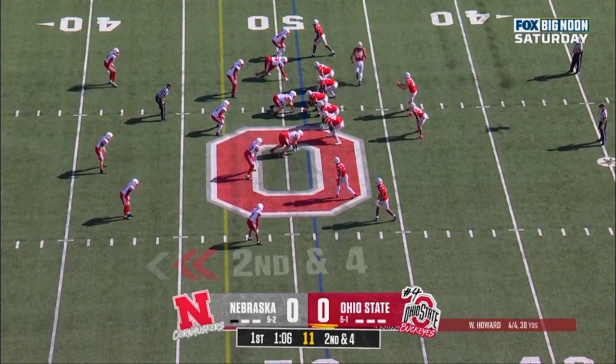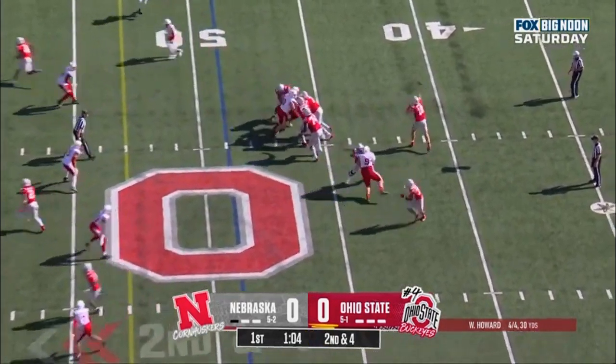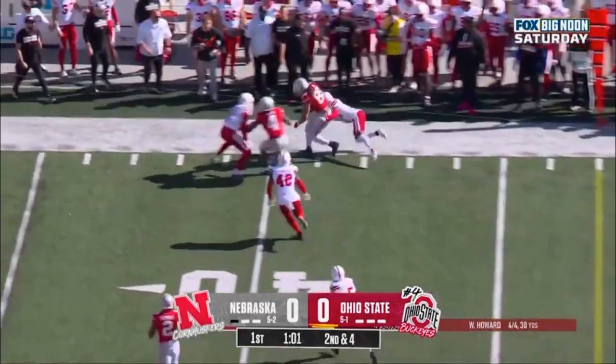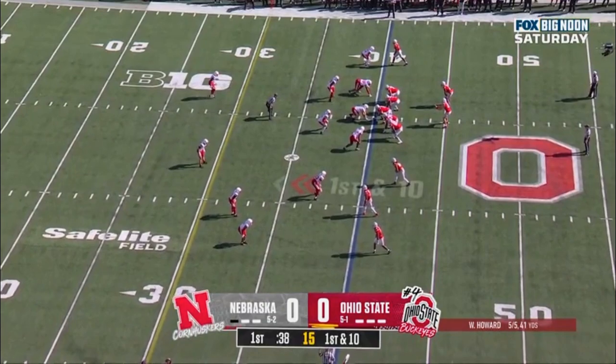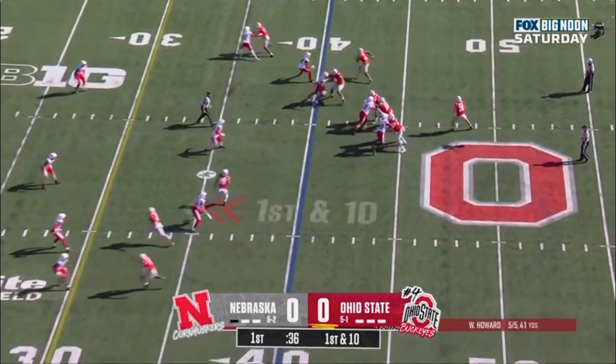Next up, Carlos Hyde. 2nd and 4. Howard to the sideline. Nice throw. Good catch out of bounds. G. Scott. The bulk of their yards will come when they're running off the right side. First down to the 40-yard line.